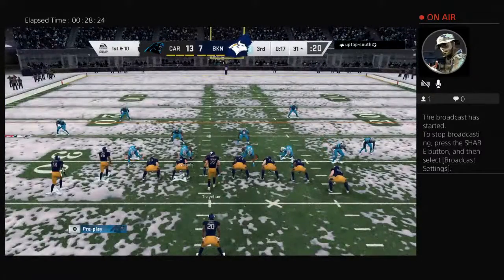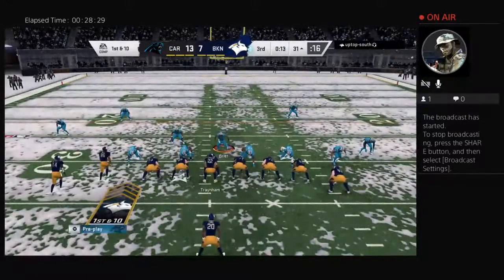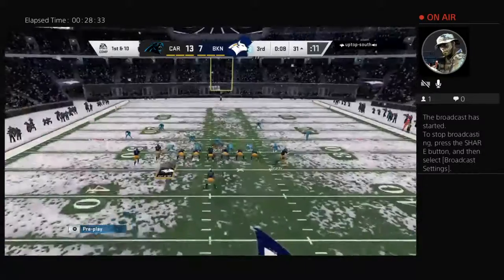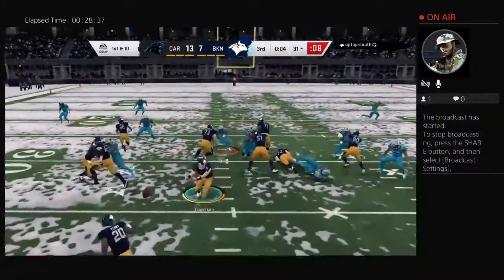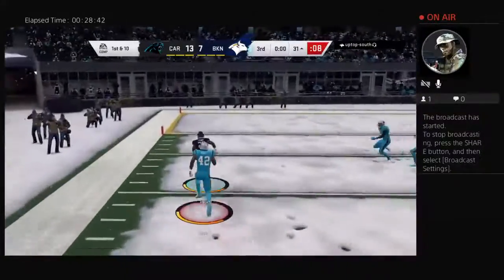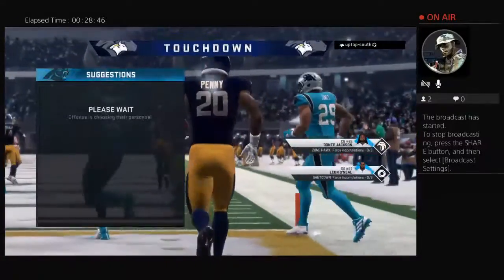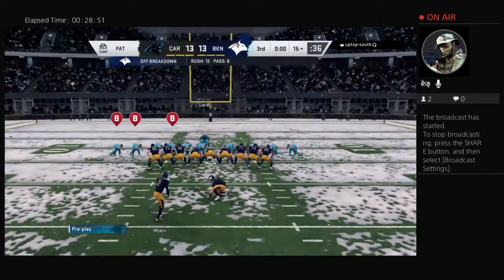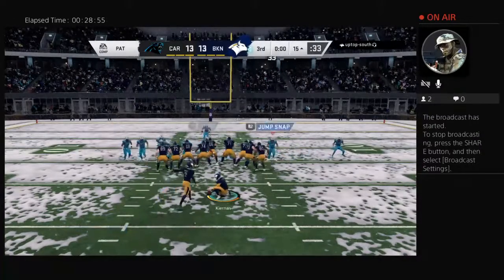Line of scrimmage, the 31 now on 1st and 10. Check 15. Check 15. Bam. Check. Hey. Go back. We got motion. Back up. Hey, get it. They'll toss it to Penny. He'll get the first down and more inside the 20. And he'll take it into the end zone for a touchdown. Rashad Penny, 31 yards. And now they can recapture the lead if they can make the PAT.